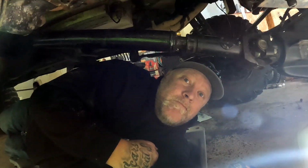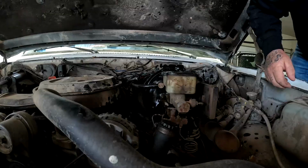I thought this would be a more complicated fix. Maybe I'd have to pull that out and put a new little washer in there. What do you know? Easy fix. I don't know yet if that 100% is going to fix the problem, but we're going to run to the store real quick. I'm gonna grab some brake fluid, and we'll see from there. So stay tuned, because just tightening that little thing might have solved my problems. We'll let you know here in just a few minutes.